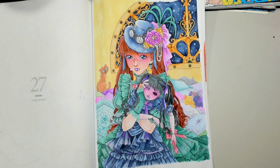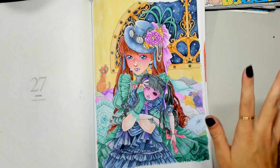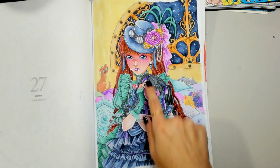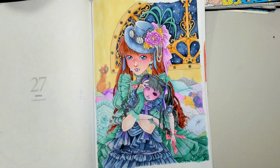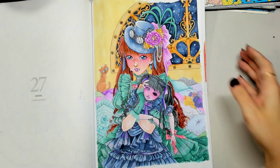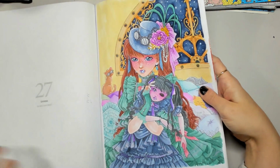These dresses took quite a while, and then there's all these cats and all these little details, and definitely took a while to do, but it was a lot of fun, and I love the freckles on her face. Very, very happy with how the freckles turned out. Took a while, but very much enjoyed the outcome, and just love all the little kitties in the background too. So that is Unless by Mitzi Sato-Wiuff.